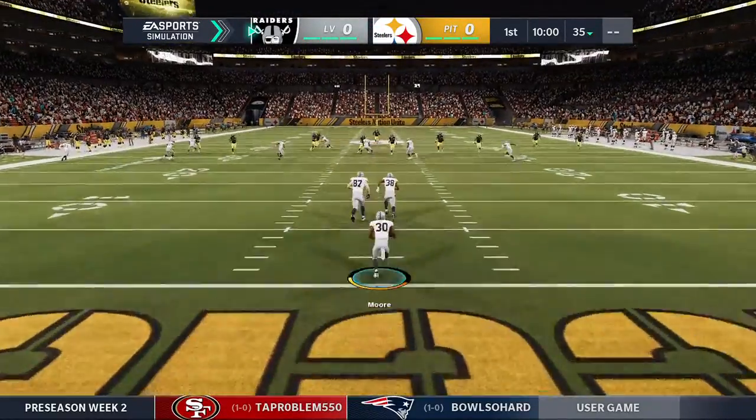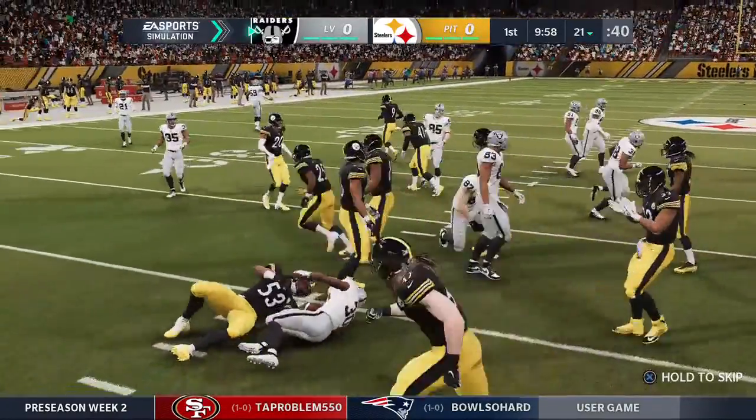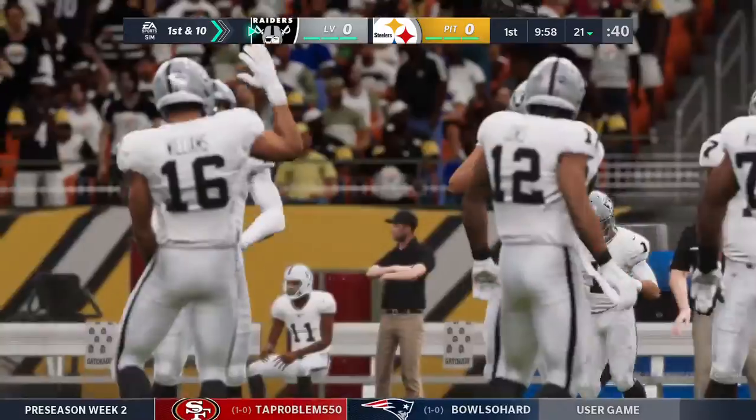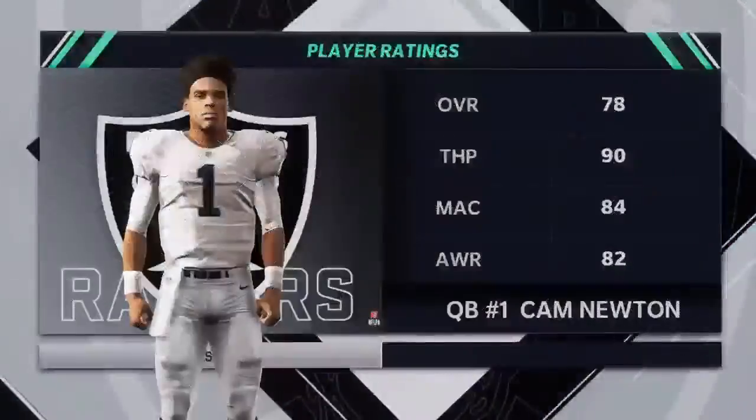Pittsburgh Steelers. Now this will make it into the end zone. And he's able to get this across the 20, but not by much as he's marked down officially at the 21. So here comes the Raider offense now onto the field.